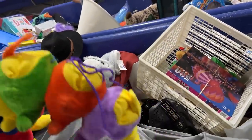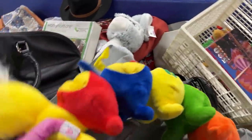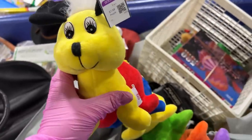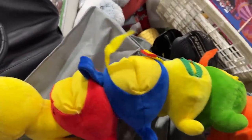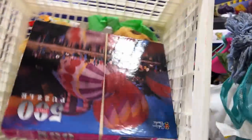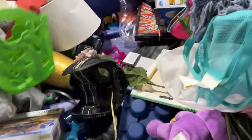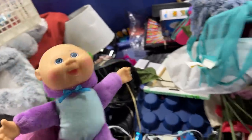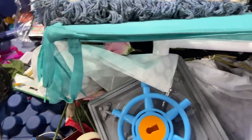Oh, and you can, like, tie. Huh. That's cute. I like how you can do the different things, but I think this one's missing something. I don't know. Oh, I think I see a Cabbage Patch. It's a cute basket. Cabbage Patch! I think we have her already, so we'll leave her behind.